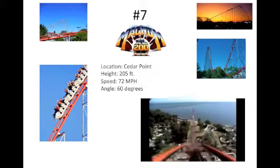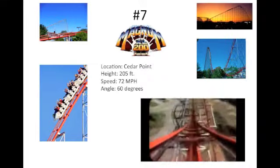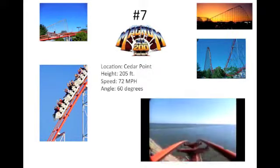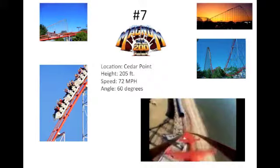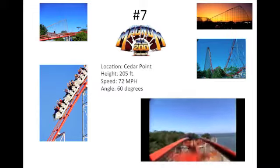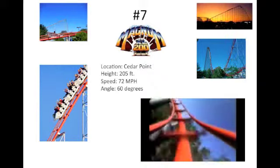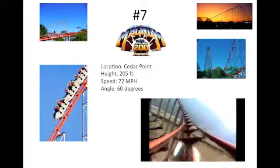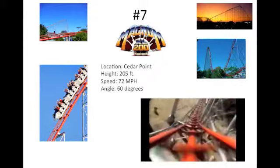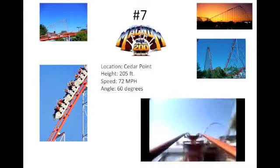It has an actual good video. It is at Cedar Point. I think I already said that. I say that a lot. 205 feet, 72 miles per hour, and 60 degrees. Great ride. As you see, it is not the same as Steel Force. All those people that are watching this, and you say, "Oh, well, Steel Force is Magnum. You're just lying about the whole Dorney Park." Well, I'm not. Just saying.